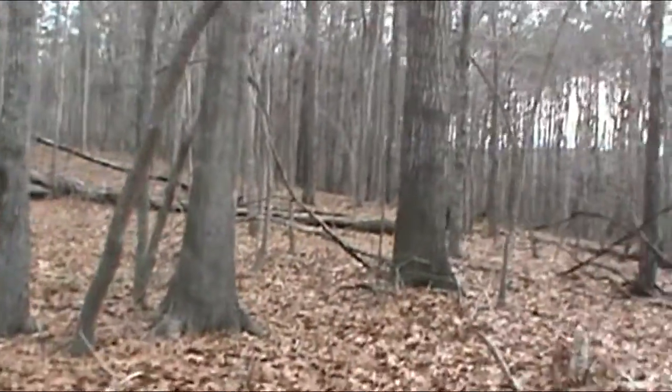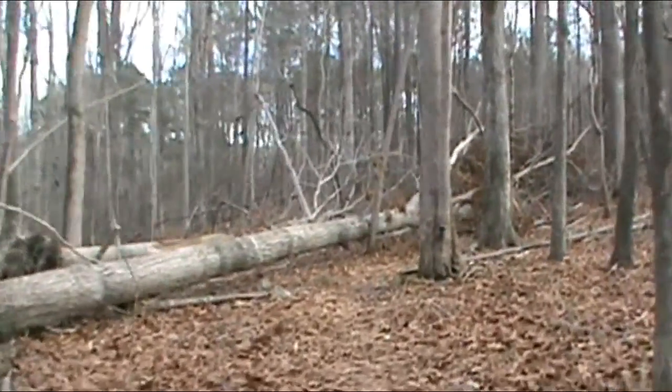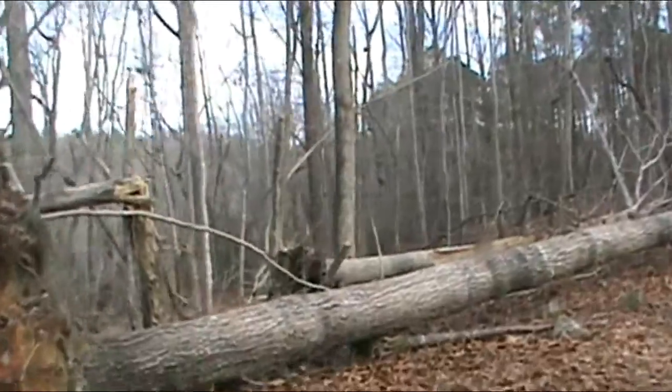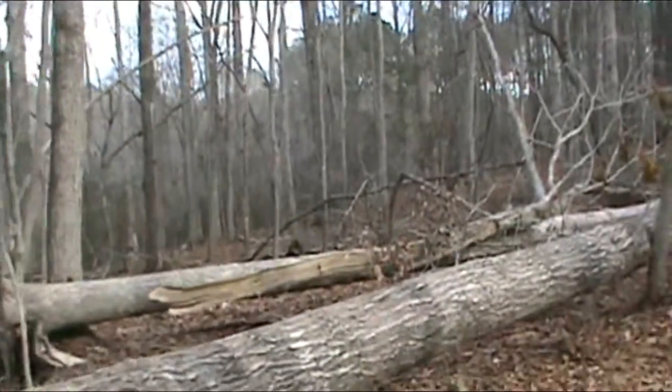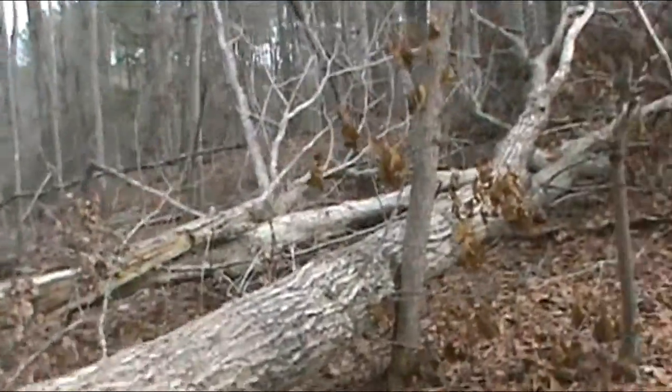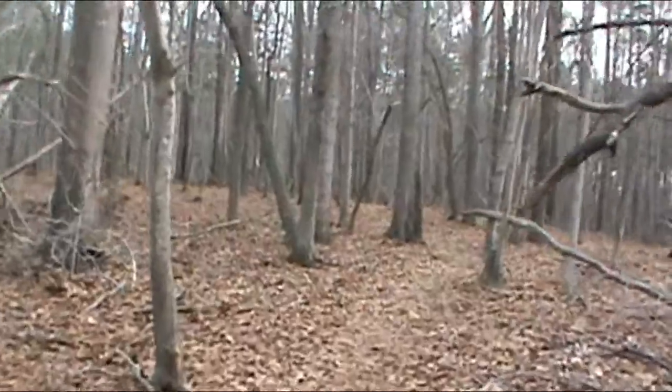But there's rarely hardly anybody out here, which I love. You can come and enjoy the quiet of the forest, which, if you know me, I'm not a big fan of quiet unless I'm outdoors. This is what I call an enjoyable quiet.